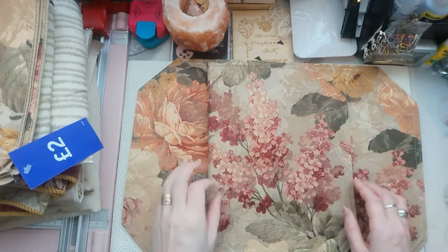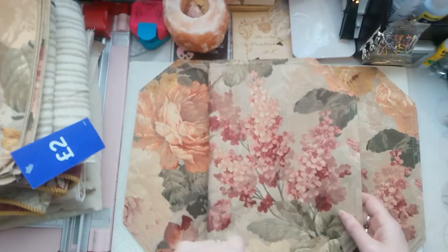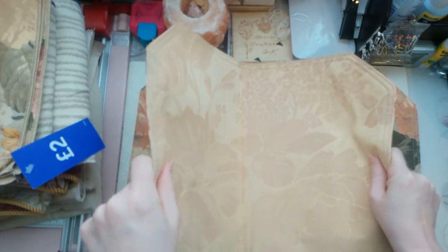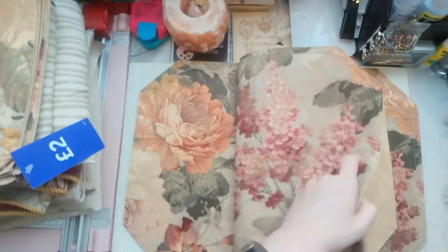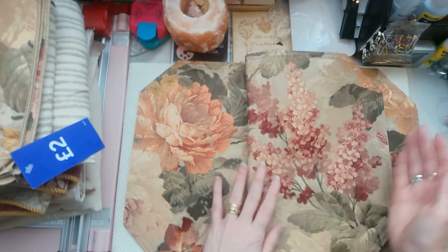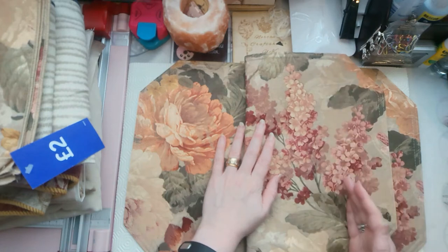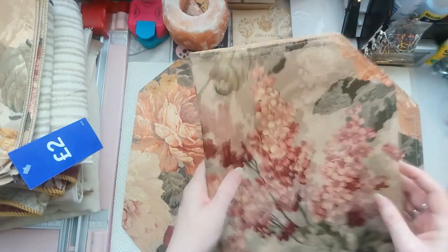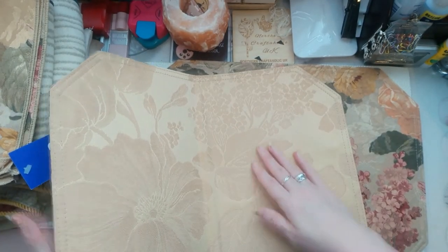Just noticed we're reaching that 30 minute mark, so I cut it off before it cut me off. But yeah, I think these, as they are, are a little bit too thick to be doing anything with. But I don't know, we'll see. It just seems such a shame to have to cut it off. I don't know what I'll do with these. We will see, but that is beautiful.